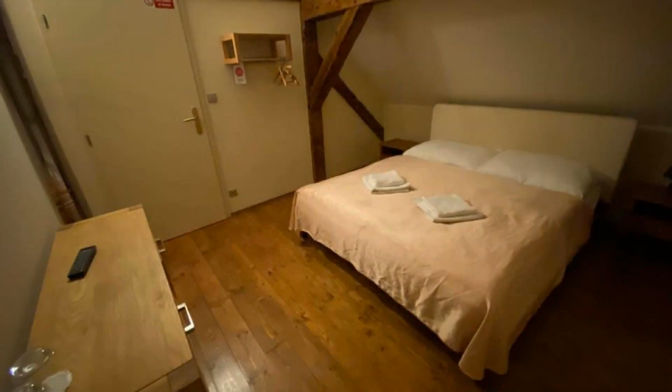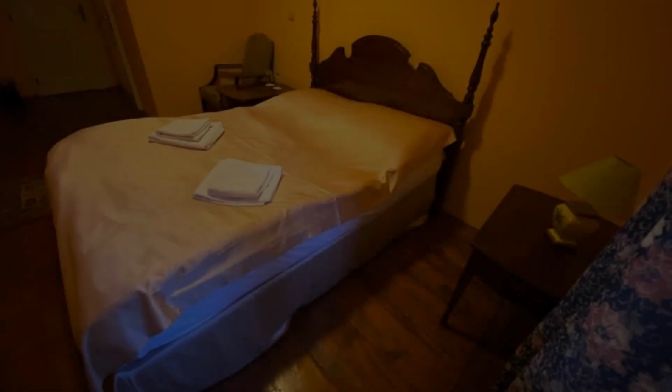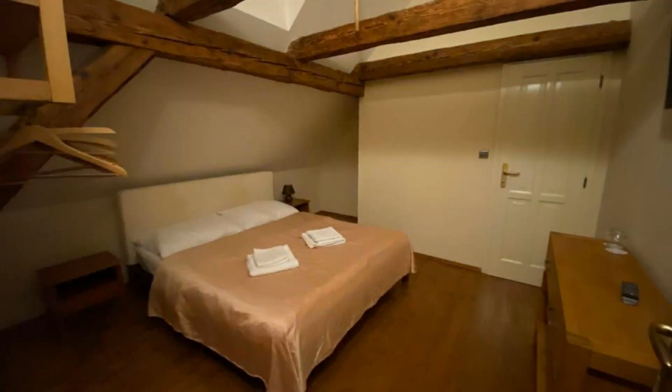The check-in time of this hotel is 2 p.m. and the checkout time is 10 a.m. Pets are allowed in this hotel.